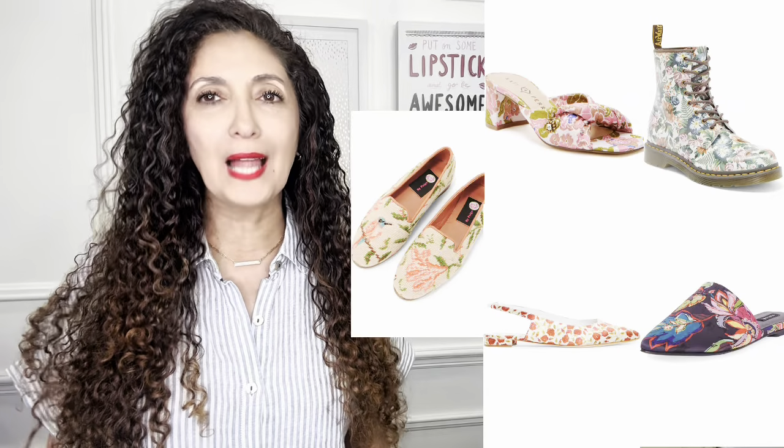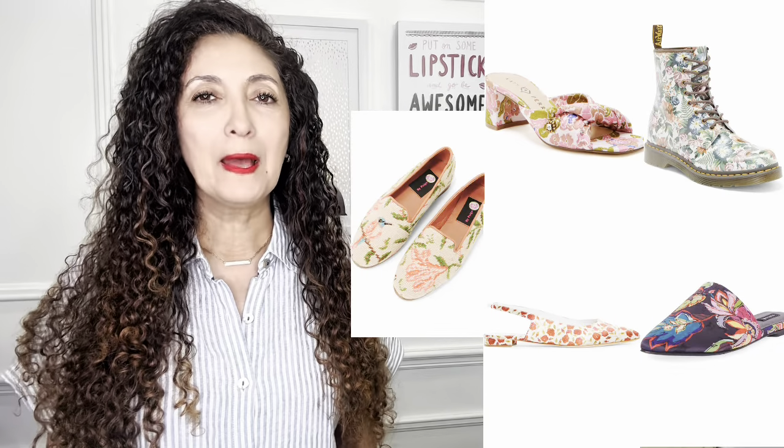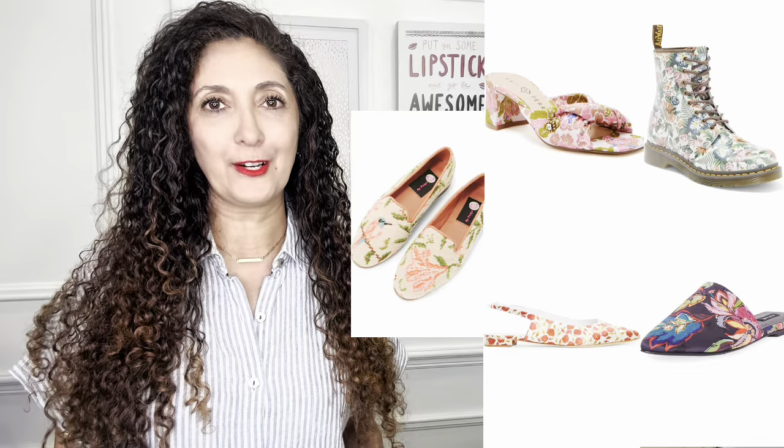They've got a nod to the 60s, which is very on trend right now. I think these are Manolo flats. The little slingback flats are really cool. The Notori slides, the Doc Martens. So many options for patterned and printed shoes. And like I said, of course, you can go with a leopard, you can go with a plaid, you can go with whatever pattern you want, but they're really an instant outfit maker this season.